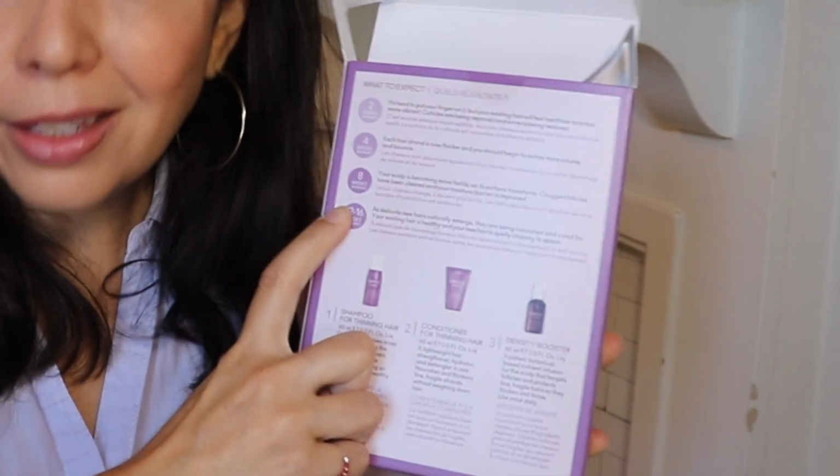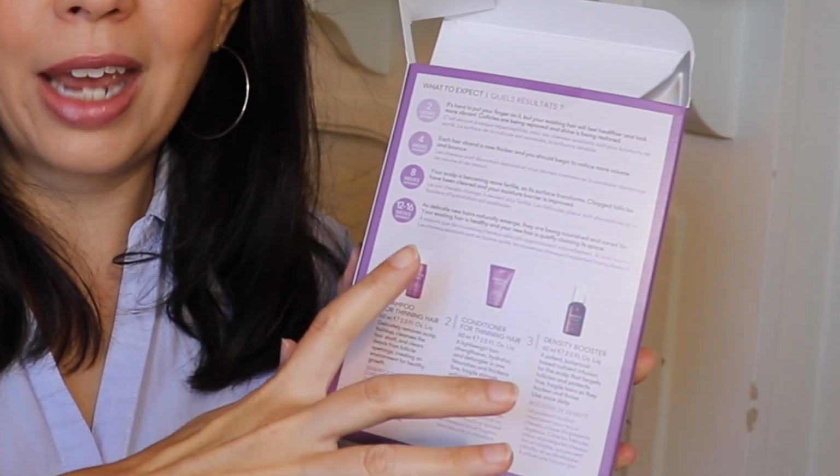It says that basically you're gonna get new hair in 12 to 16 weeks, which incidentally is about the amount of time it takes for Rogaine and/or minoxidil to start working, and they do have a version where they sell minoxidil, but that is not sold here in Canada. You can only get the drug-free version. This stuff costs a fortune.